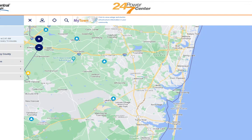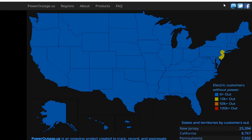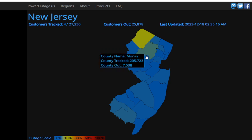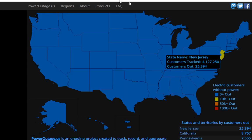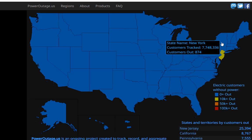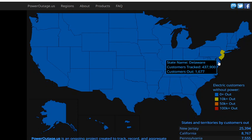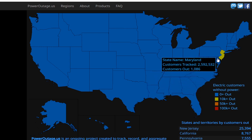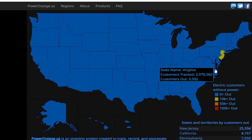Power outage situation, we'll go over there, and you'll see here, Jersey has 25,000 customers out statewide. The hardest hit areas do seem to be the northern and western parts of the state. Let's go look at New York. Only 874 right now. That number's going to go up. Delaware, 1,600. I don't see too much craziness, too many power outages along the Carolinas. But you have to remember the storm is getting more intense as it moves closer to us. You have to remember that as well.